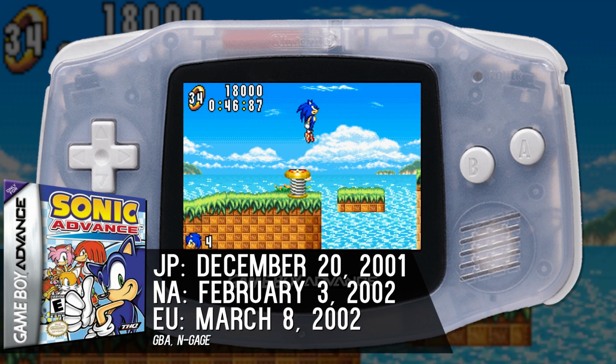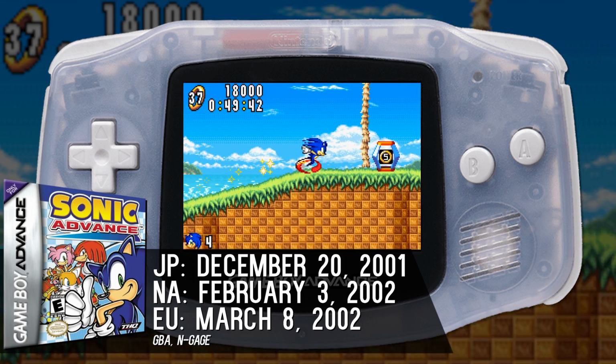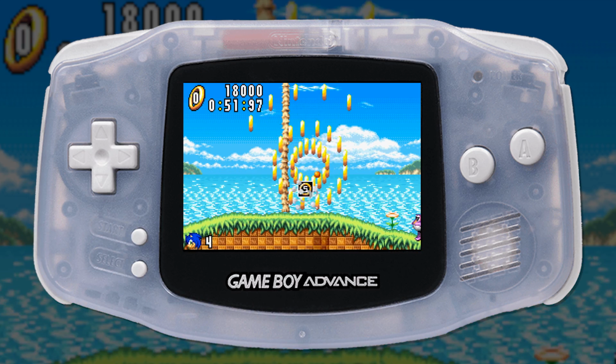6 months after Sonic Adventure 2 hit Dreamcast, Sega released a title for the first time outside of one of their consoles, this time on a Nintendo platform, the Game Boy Advance, which was something nobody could have possibly imagined happening in the 90s.